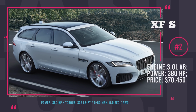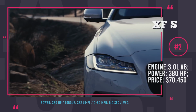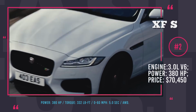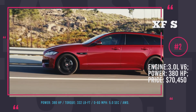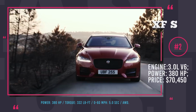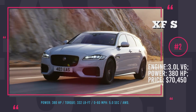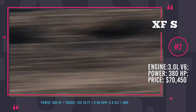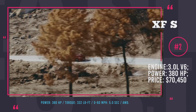Jaguar XF Sportbrake. If you ever wondered what British car Agent 007 would drive if he ever settled down, we've got an answer for you. It's a Jaguar XF Sportbrake. In general, it is a decent performer, equipped with a 380 horsepower 3-liter supercharged V6 that packs 332 pound-feet of torque. The 2018 model year was fully redesigned and switched the platform following the sedan version of XF.